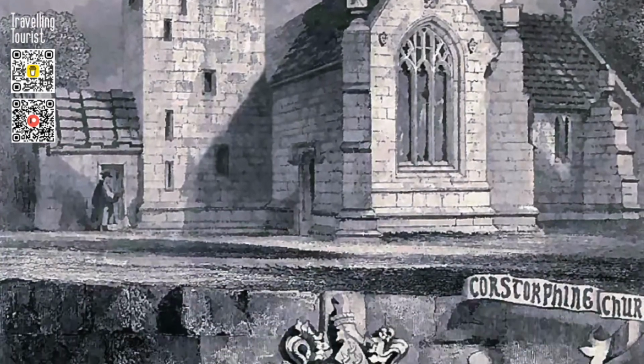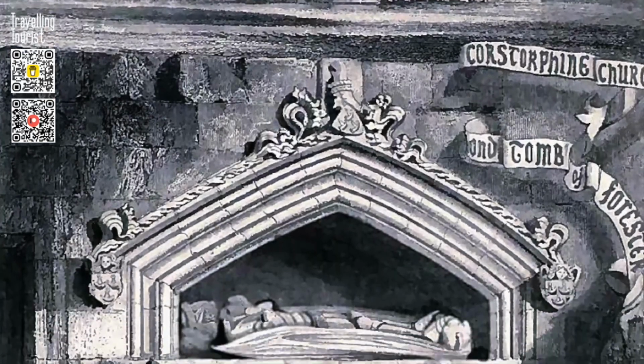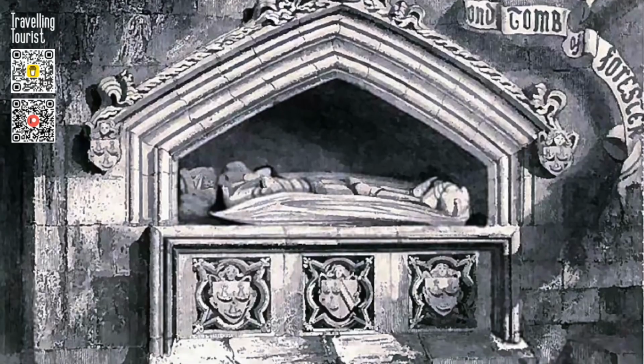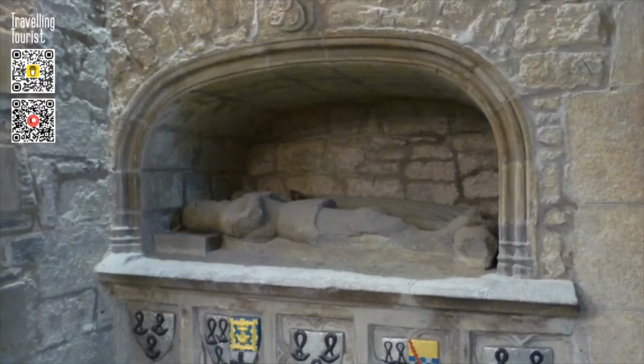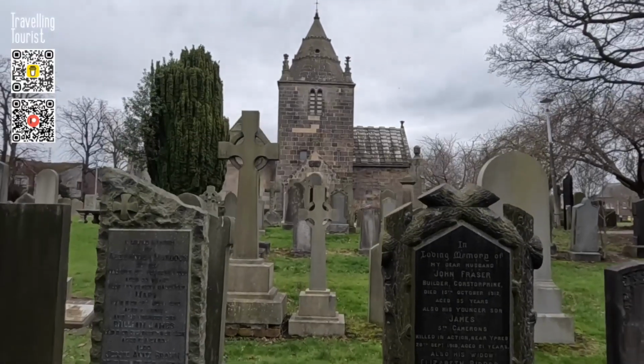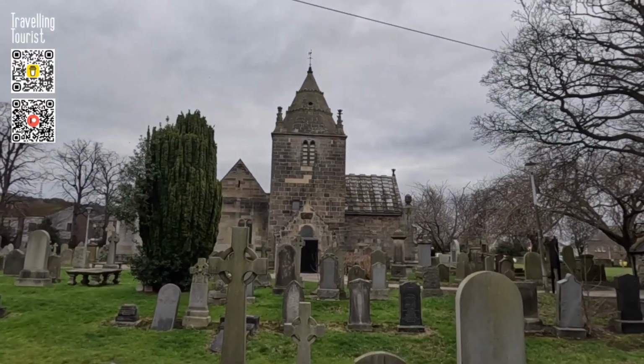A burial chapel was added to the church in 1404 by Sir Adam Forrester, just in time as he died a year later in 1405, and today you can see his tomb inside the church. After Adam's death, the church went on to be dedicated to John the Baptist, and later in 1429, Adam's son, John Forrester, elevated the church to a collegiate church.